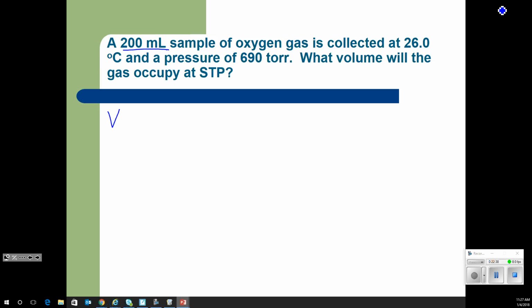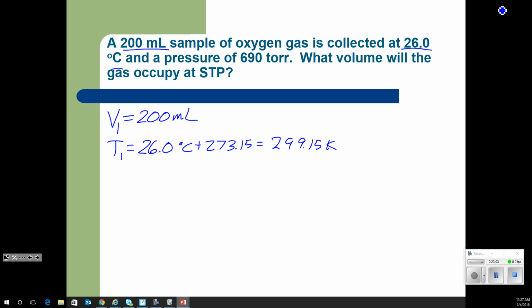It's a V, and it's the first V I come to, so I'm going to go V1, 200 milliliters. Sample of oxygen is collected at 26 degrees C. What is that? First temperature I came to, and I stop here before I go on because I have to convert it to Kelvin by adding 273.15, and I get 299.15 Kelvin, right? Everybody okay with that?